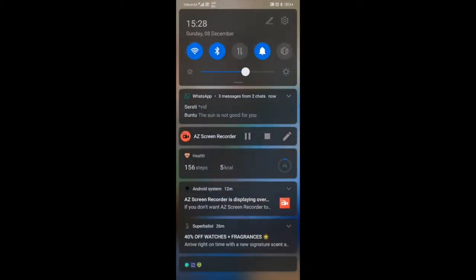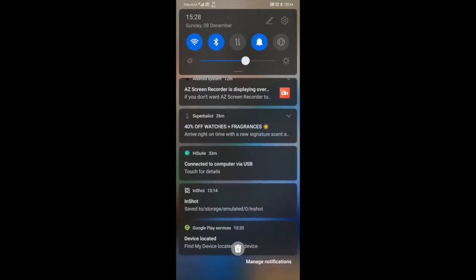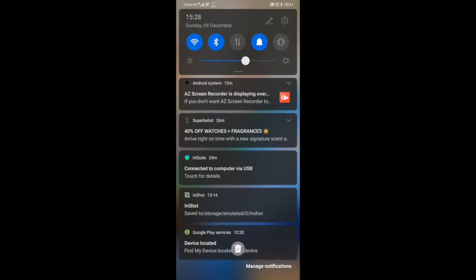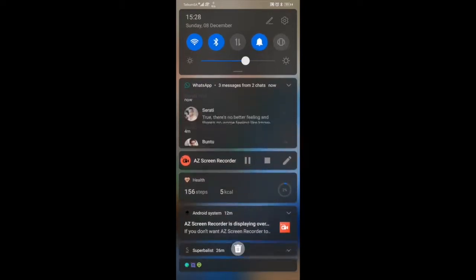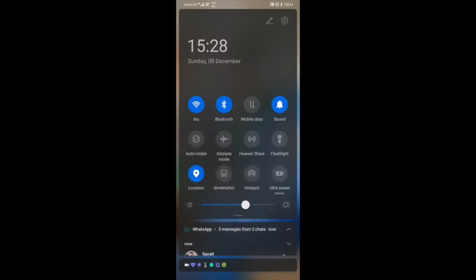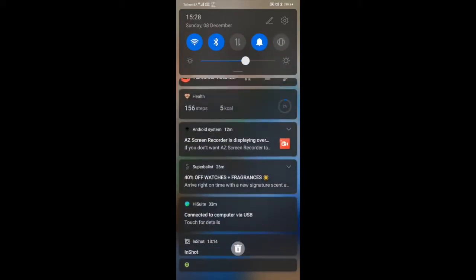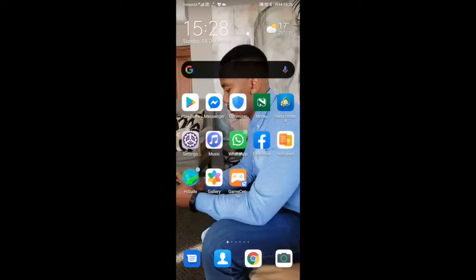It's not dark, dark. It's sort of a transparent black, a little bit transparent black, and I like it. It looks really, really cool. Anyways, let's get into the other settings.